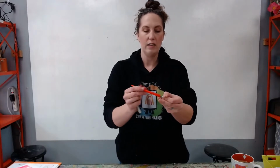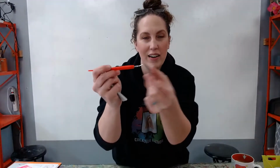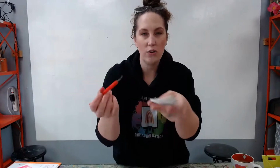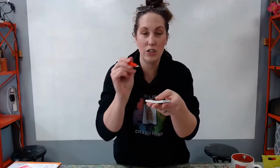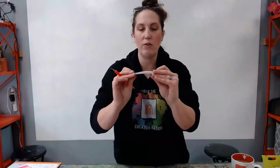So this is a type of tool. You can see it just has a little U. It's sharp right here, kind of has a knife point on it. And so you use your soft cut and you just kind of scoop or carve. So you run it right across the surface and it pulls out the texture.